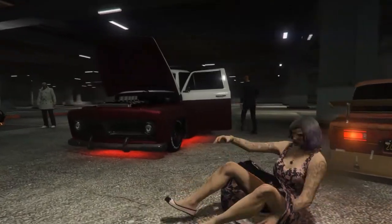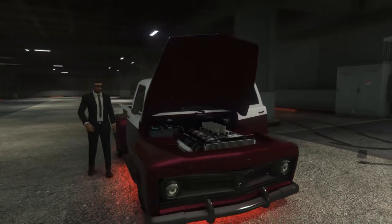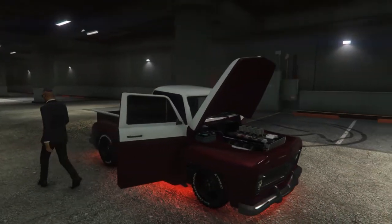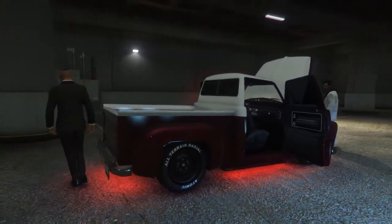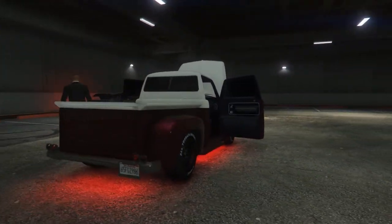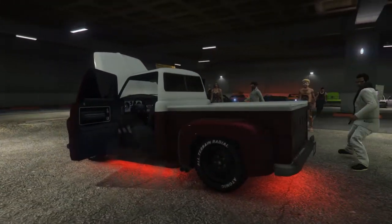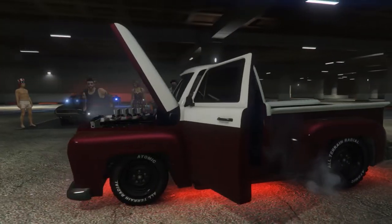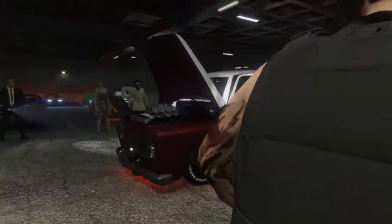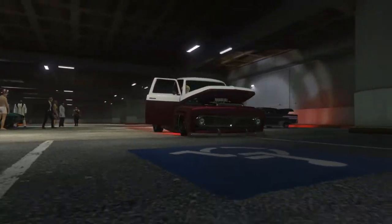Alright, so this is the Slam Van. It's also the second generation Chevrolet GMC. Obviously, it's a very nice vehicle. This was actually a very cheap one. It only cost me just over a million and a half. Very cheap. Well, it's still only a million and a half. A nice little feature of this car is it can do a wheelie.